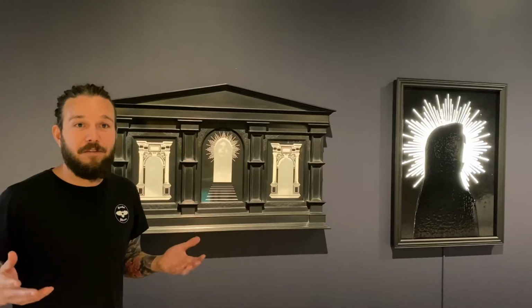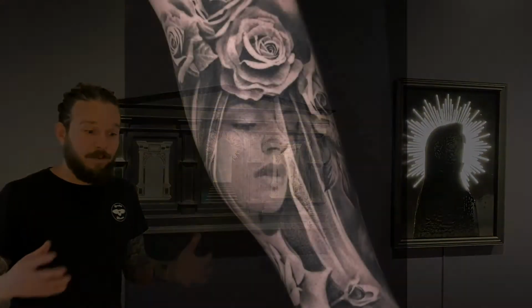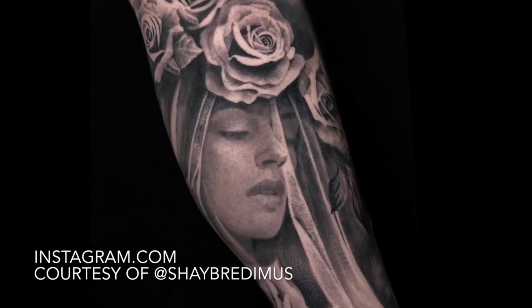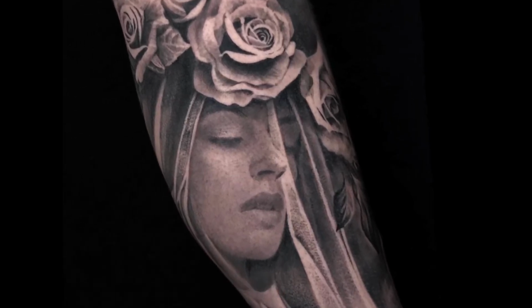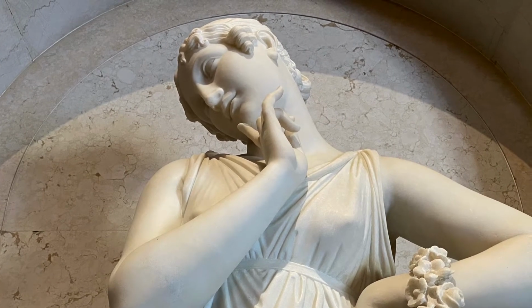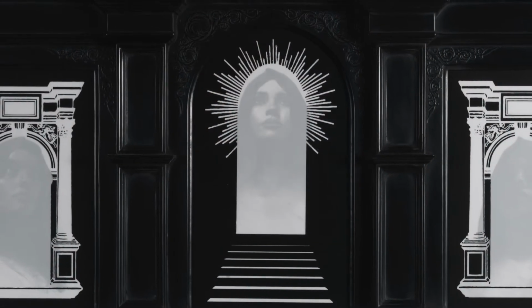Tattooing is supposed to be timeless, right? And timeless art. A lot of times we borrow images from cemetery sculpture because it's the most timeless, emotive art object there is, right? Also, this black and gray tattooing is monochromatic, which gives reference to marble sculpture, which is also monochromatic. My work is monochromatic, so it all kind of ties in together.